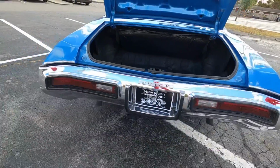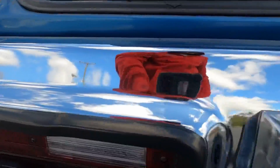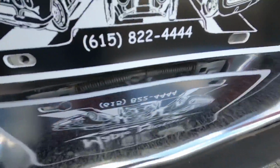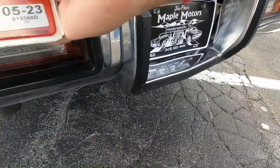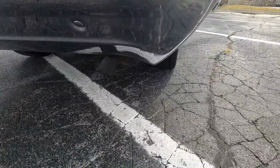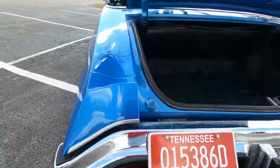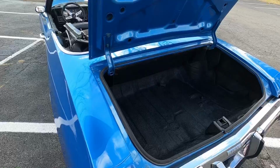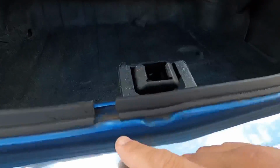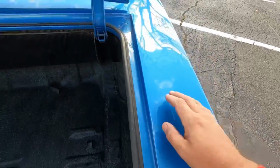So as we're walking up to the back here, the back bumper has a little bit of pitting. It's very light. Got some scuffs there by the tag. Dual exhaust out the back. A ding in the corner here on that bumper. The seal in this trunk looks awesome all the way around. Does have a little gap there, but it's in the lower portion, so it shouldn't leak there.